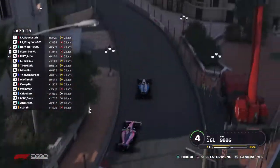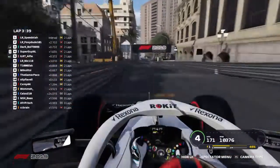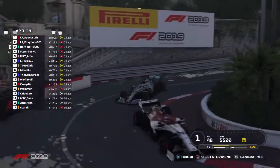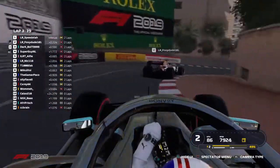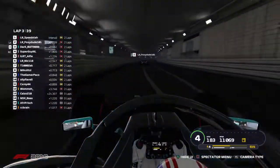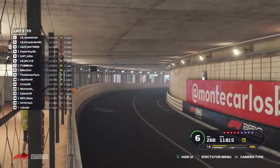So through Massenet they come for the 3rd time, I should say. And now he needs to latch himself onto the back of Dark Bolt, but Speedster is checking out up front. 2.1 seconds already, and do not forget he's on the harder compound tyre to the rest of these guys. He's on the mediums, but I wonder, is Foxy Dude playing the cork in the bottle here? Is he backing these guys away so that Speedster can get himself up the road?